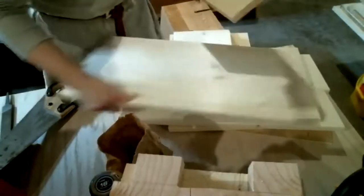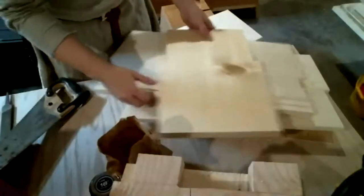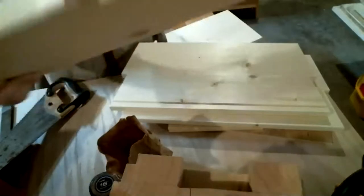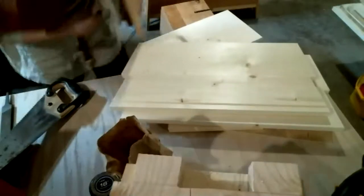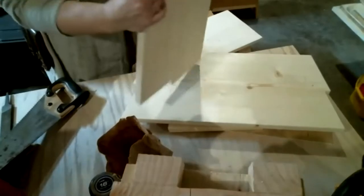So here we have a stack of boards. I'm going to take out my top board because it's not being attached right now. Another thing I did last night was, when I got all of the dry fitting done, I made sure to make notes. This is board number 3, and it matches with the other board number 3 and is not guaranteed to match anything else. So 3, 3, and you're in the right direction.